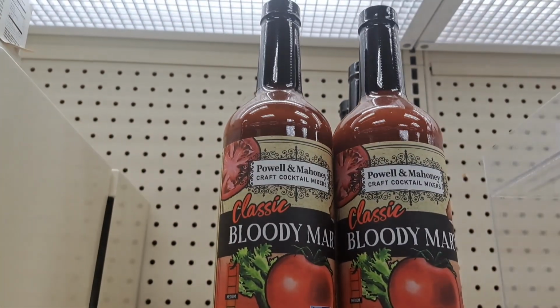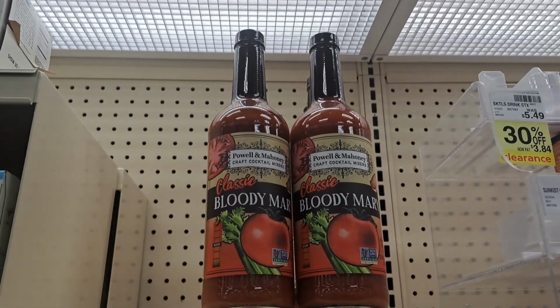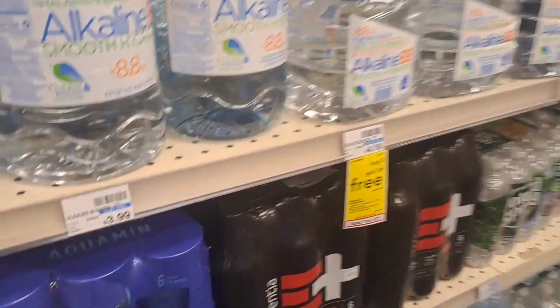Now here they have these Bloody Marys. Those are $8.79. Comes down to $6.15. If that's something you like, I would get that. I wouldn't wait on that one either. I don't think that that is going to last very long.